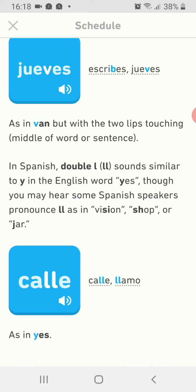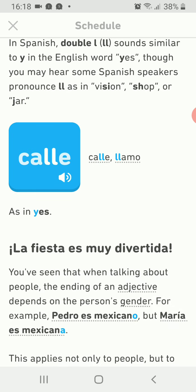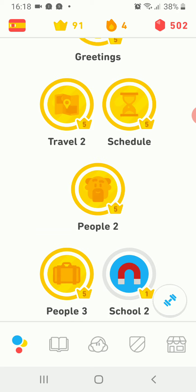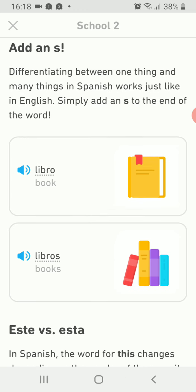And double L, of course, this is easy. It sounds like a Y, just like in yes. And so that's what I wanted to say. Calle is street, and calle, llamo, and so on. All right, so you're getting better at the grammar, and you know a little bit more about the phonetic system in Spanish. So let's get back to school too. And so it's not libro but libro, libros.